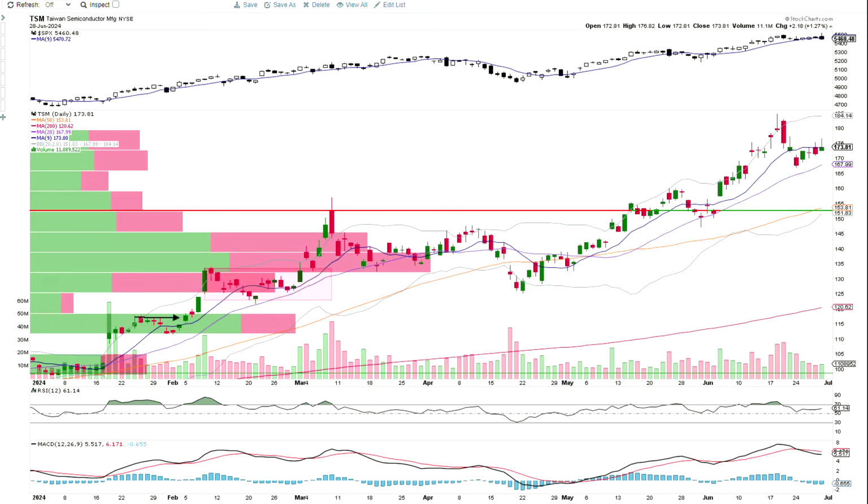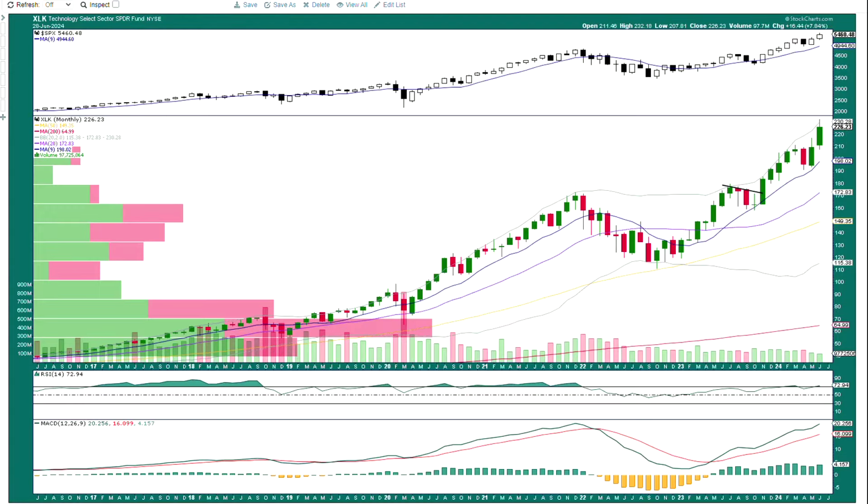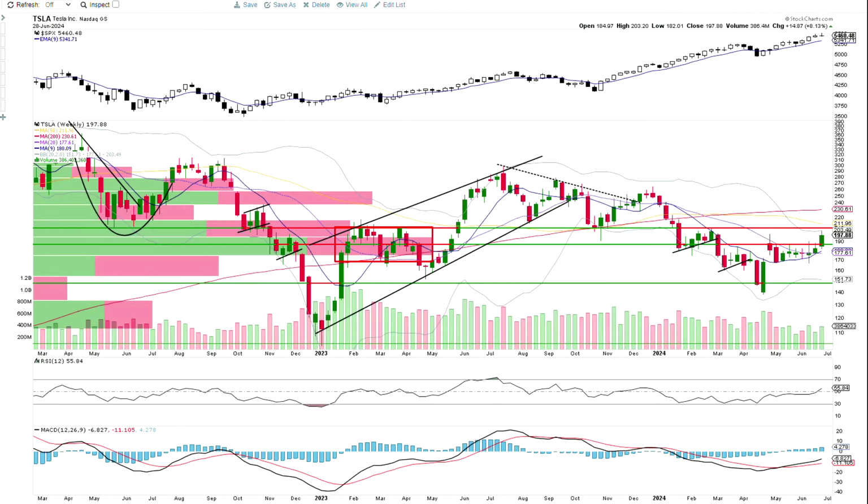Tesla sold early on Friday. Taiwan Semi trying to push up. We did get a high close candle there, still closed right on that 9. XLK got a little red shooting star candle there. It's not the proper position for a shooting star, but you get the point. All right, XLK weekly close, higher close candle there.